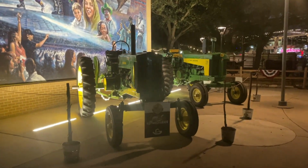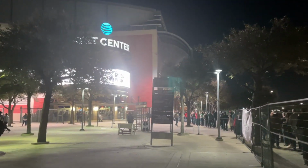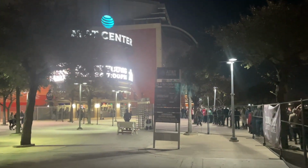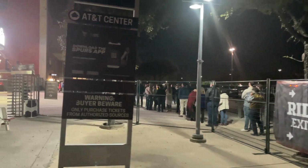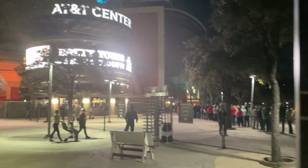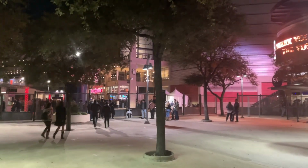Of course, I couldn't go a whole video without showing you some tractors. And now the main event, the AT&T Center, home of the Spurs. See the long line outside. These are people who are not going to the fair, trying to get in. I'm already in the fair. It looks like there are giant lines to get in.